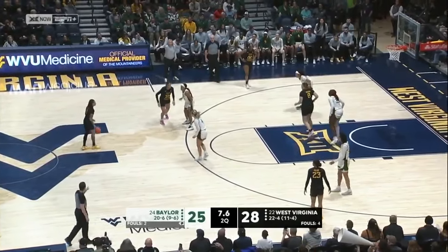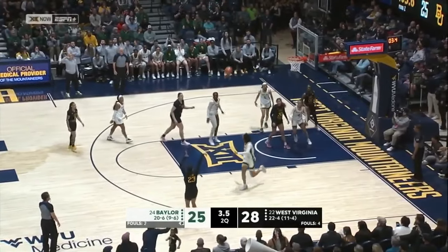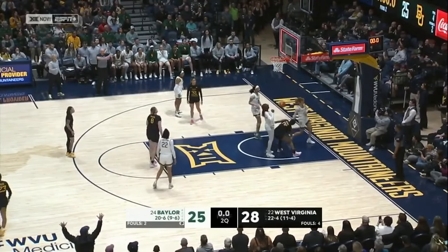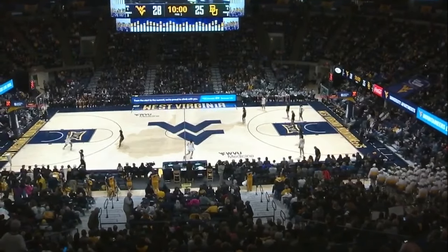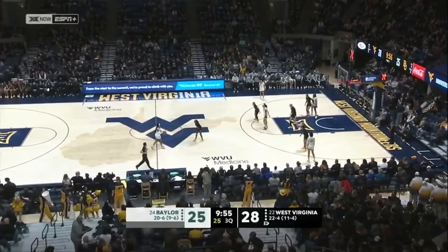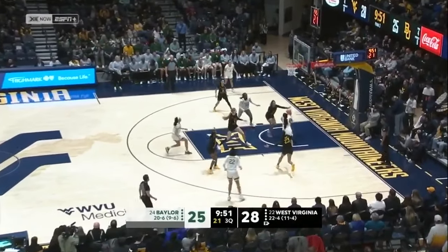Will Quinerly try to do it herself? She's had the hot hand. In and out. Fields, an open look for 3. No good. Rebound. Watson can't finish it. But regardless, Mark Kellogg's squad leads Baylor. WVU has only had one women's soccer coach ever. Nicki Izzo Brown. Kitty Blakemore hired her, and the rest is history.